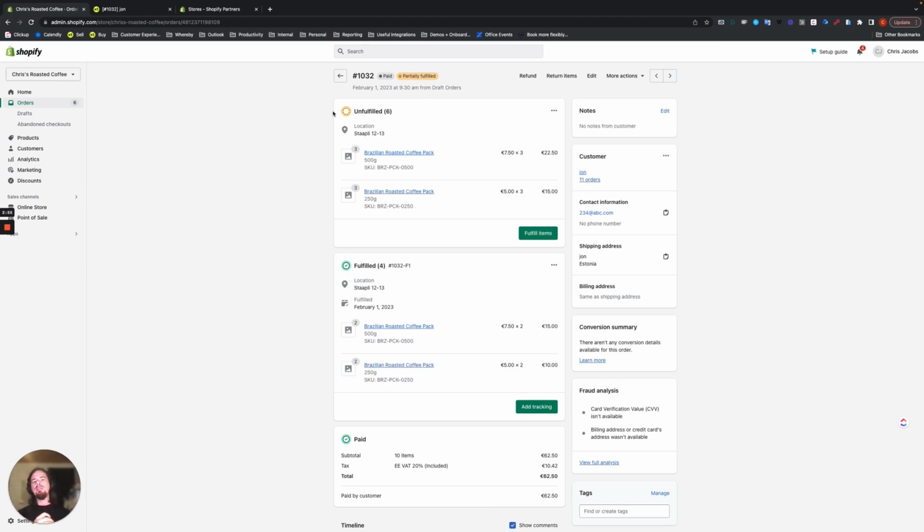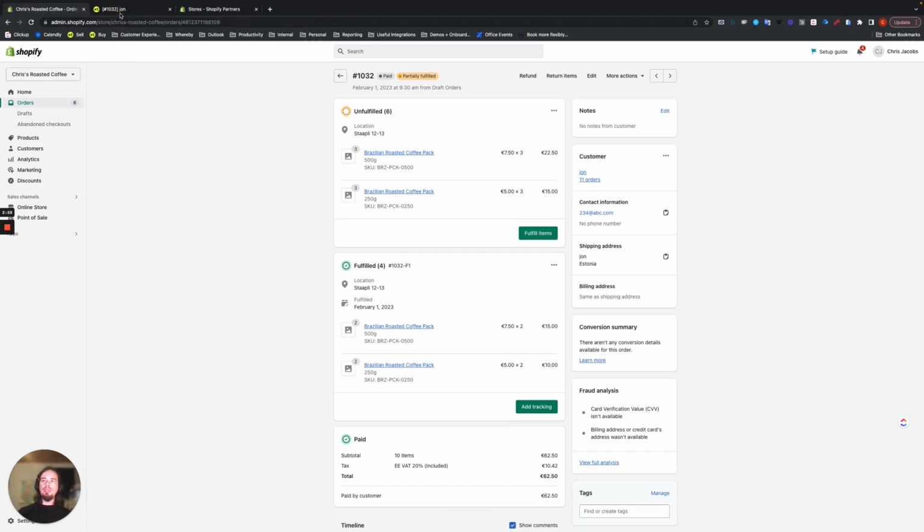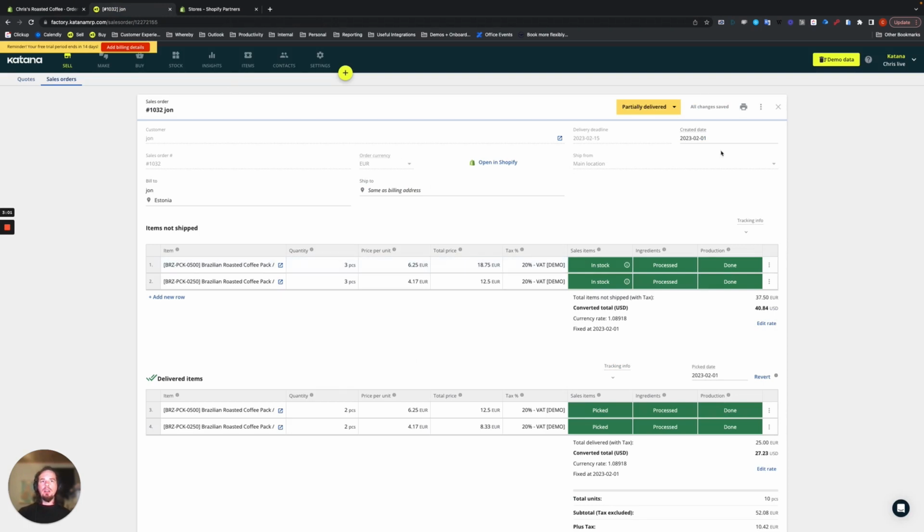And what that means is that on the Katana side, when we look at the same order, we have a partially delivered status. And that's how it's synced out. On Katana, you'll see these are the items that are not shipped, 3 and 3, and these are the items that are shipped, 2 and 2. And that's basically how that works.